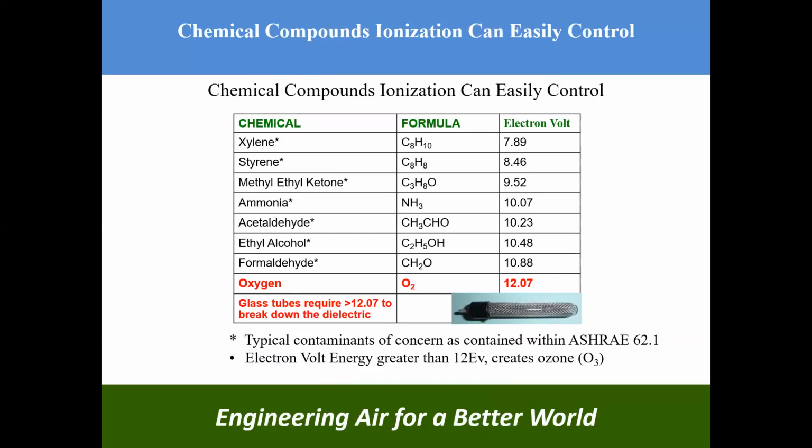Here are some chemicals that we break down. For instance, formaldehyde, that's just H2O with a carbon attached, and it only takes 10.88 volts to break down formaldehyde. Now, the bottom line, this is what's most interesting: that's oxygen, O2, that we're breathing. It takes 12.07 volts to break the O2 bond. And once you break that, oxygen is very reactive, and it will want to react with another molecule. When it reacts with another O2, it'll make O3, and that's ozone. It's that simple.